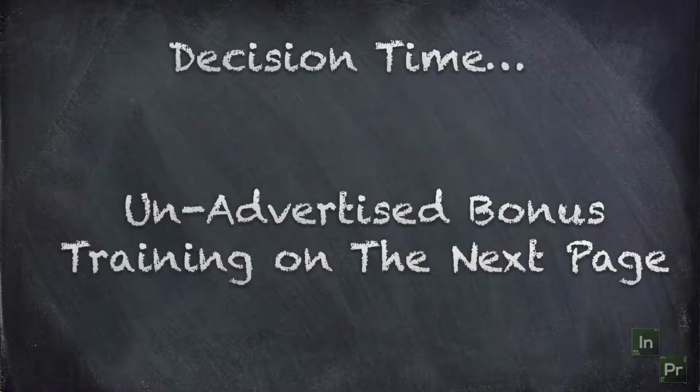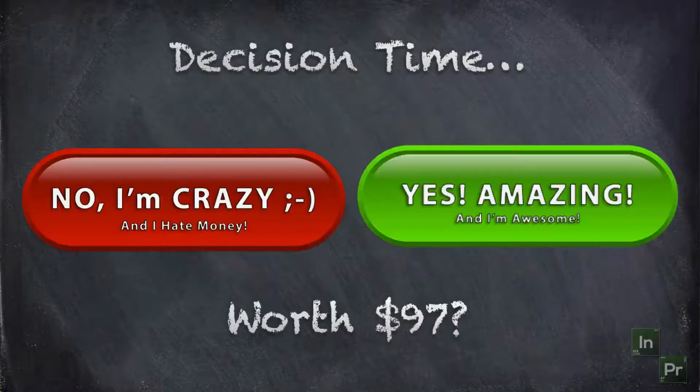For those of you who do believe it and click yes, there's actually going to be an unadvertised bonus. On the next page, we're going to take you a little bit deeper into what the prime elements are, and more exactly how and what it's going to take for you to implement those. So once you've clicked yes, it's amazing, we'll take you directly to that bonus training that you can participate in and take advantage of.